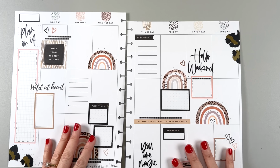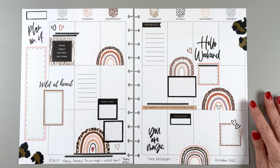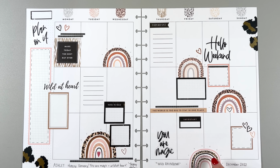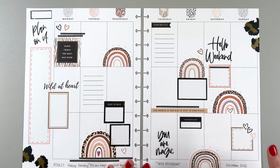Next up, we have a spread for Ashley, and it's a wild kind of spread. I call it Wild Rainbows for obvious reasons. These rainbows are from Salty Mama Planner Company, and they're really cute. And I combined it with the black and gold sticker book, which is one of the ones I just bought that I didn't have before, and Colorful Animal, which is another one I just bought.